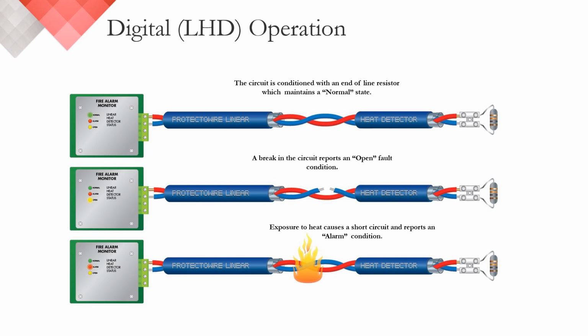We then go to that middle graphic, and whether there's a break in the cable, whether a terminal block has come loose, or the end-of-line resistor comes out of place, regardless, there's an open condition, current flow stops, which registers a trouble condition or an open on the control equipment. The final event, as you can see indicated by the flame, is where, as we discussed, that twisted pair of spring conductors wants to come together.